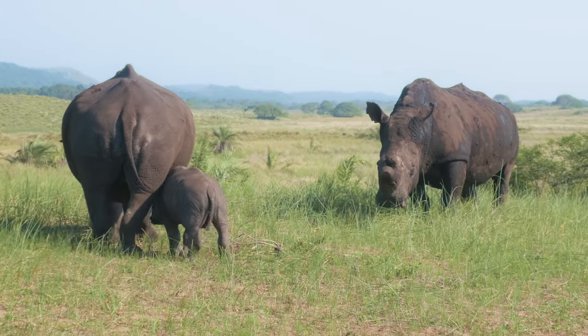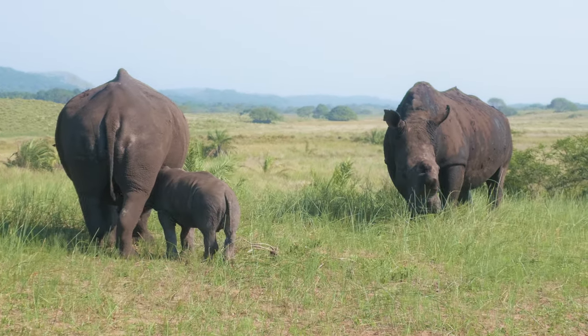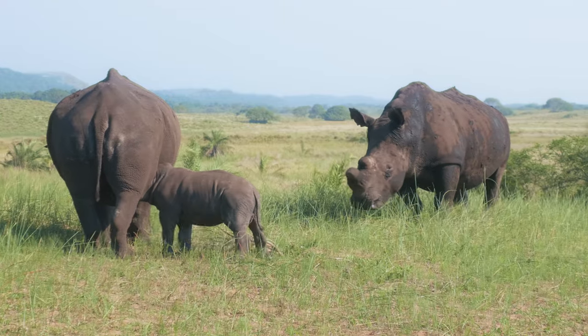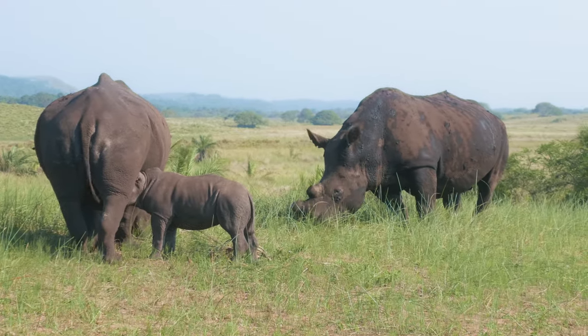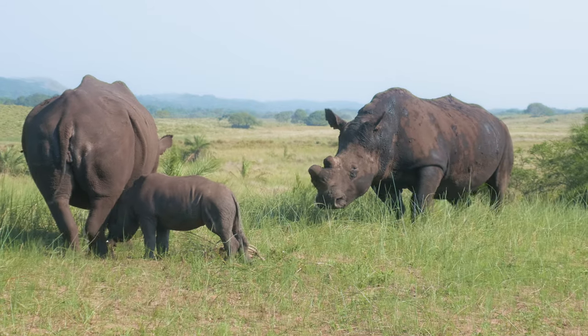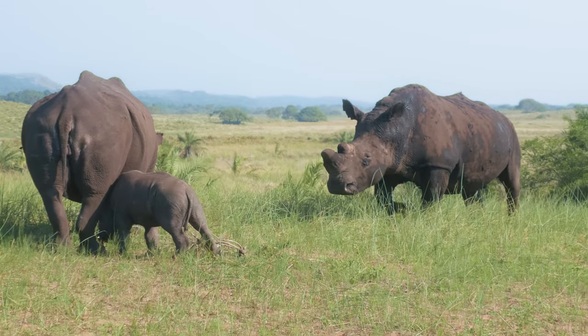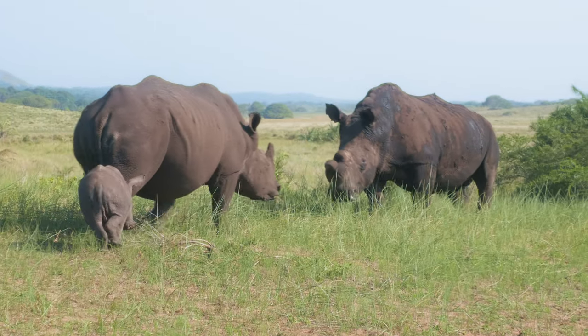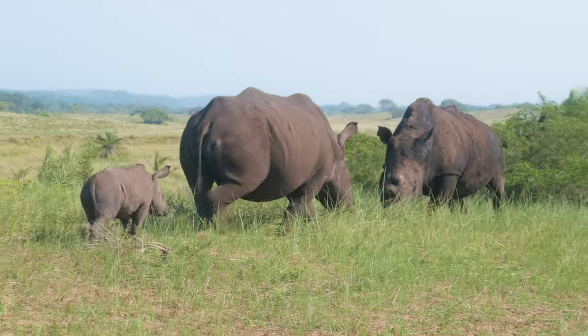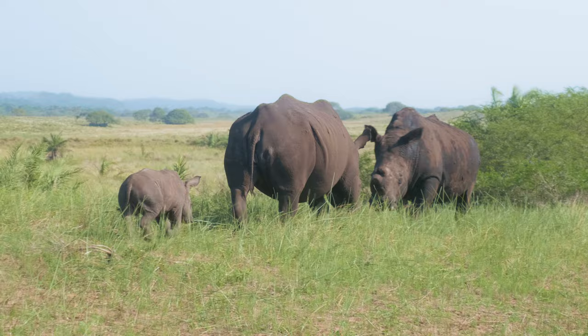Sometimes he got close, he was probably trying, I think, to get to know Mama Rhino better. But she wasn't, let's say, agreeing with the idea.